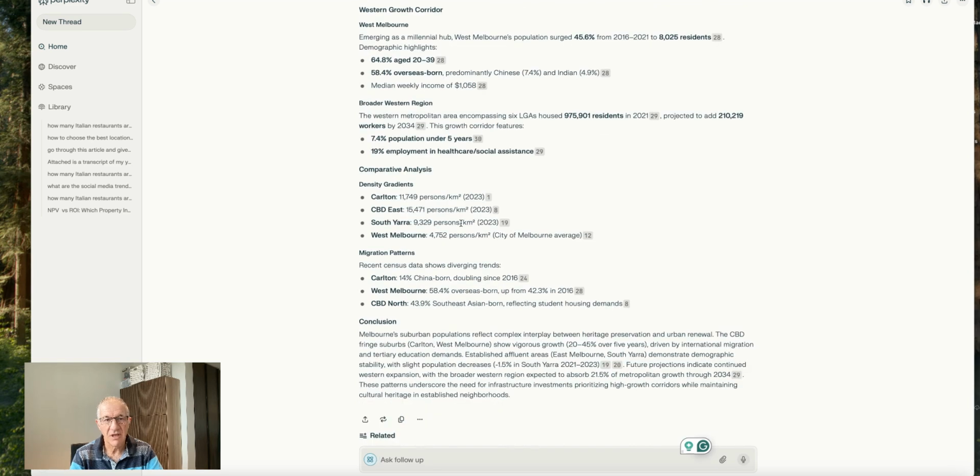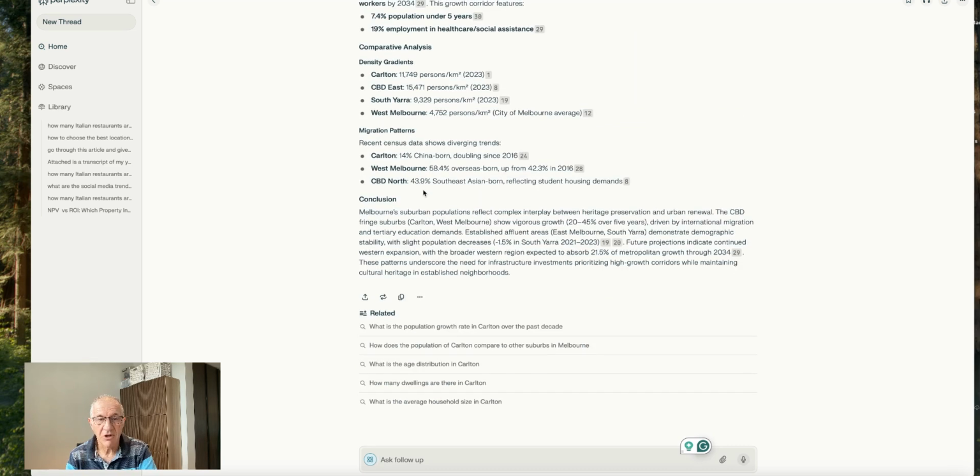And it goes through the density gradients. So we know how many per square kilometre, I should say. Carlton is very highly densely populated, which is almost as much as the city, which is 15,471 persons per kilometre. And we go all the way to West Melbourne, which is half to a third of the density of Carlton. Okay. And then we've got a conclusion here, which gives you a broad idea of where the population is.